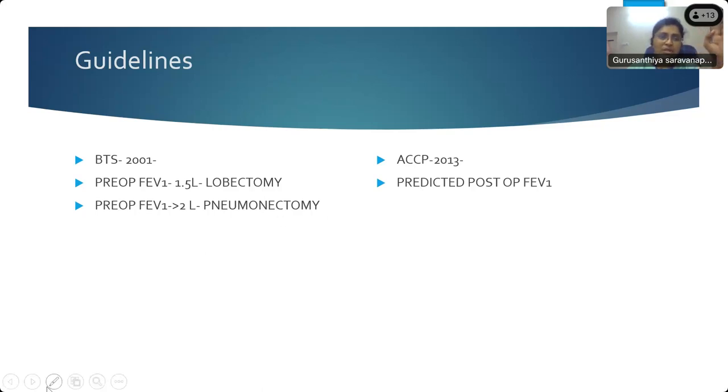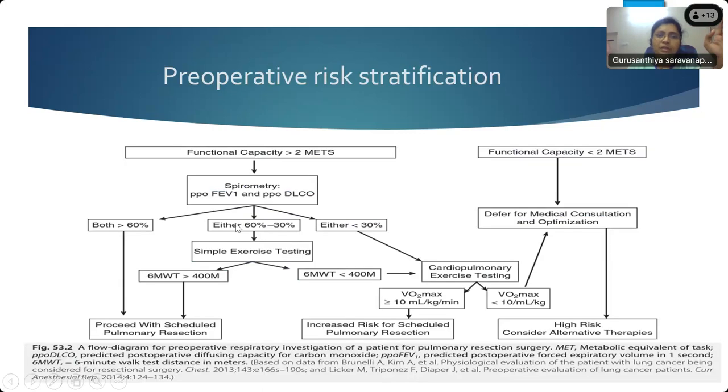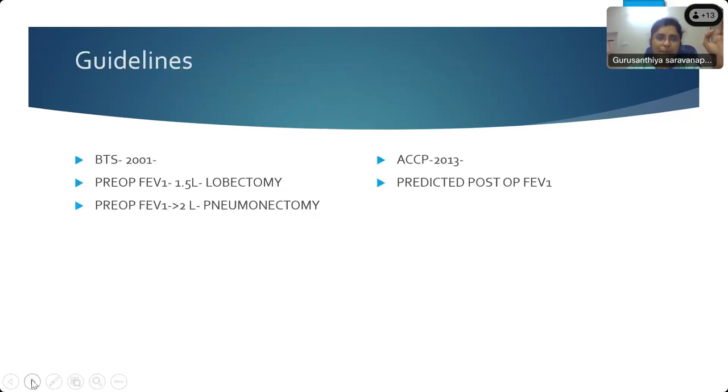But if the patient is having 30 to 60, you do further testing and then decide. If it is less than 30, directly go for cardiopulmonary exercise testing. Check if the patient's VO2 max is adequate and then schedule under increased risk.